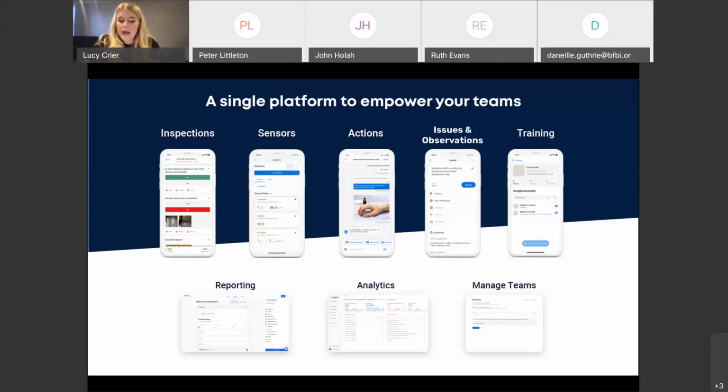You can create issues and observations. So hazards, accidents, near misses, anything that you need to capture detail on, you can do through iAuditor and act on this accordingly. And finally, we offer training through our sister company, EdApp, which is a micro-learning platform to make training more engaging and dynamic.